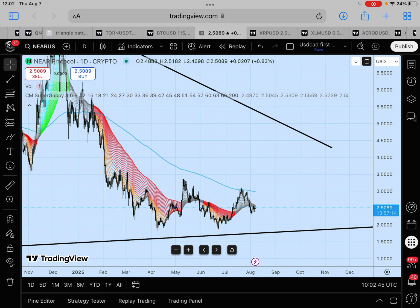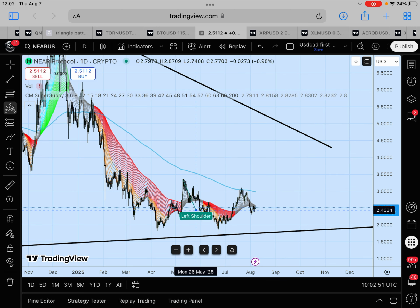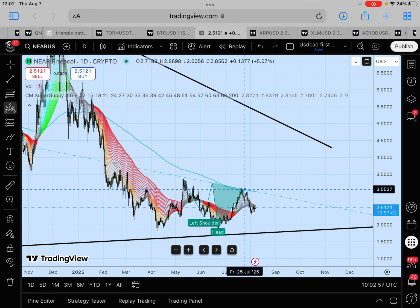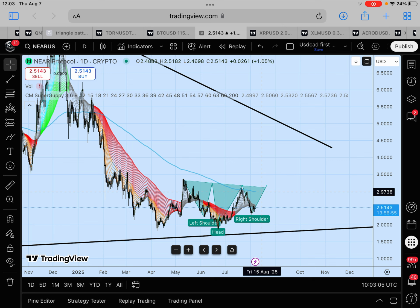Moving right on over into NEAR, as it was requested, and it is looking better today than it did yesterday. Clearly we can see, if I zoom it out here, that there's potential for, not necessarily the right shoulder, but there's the head and the right shoulder. So we need this to fill out. When we get over this 200 EMA, definitely starting to look for an entry at this point.